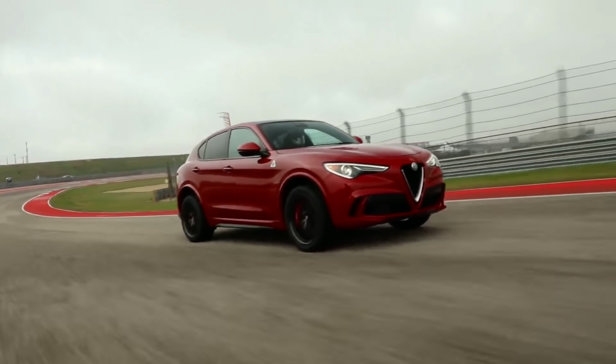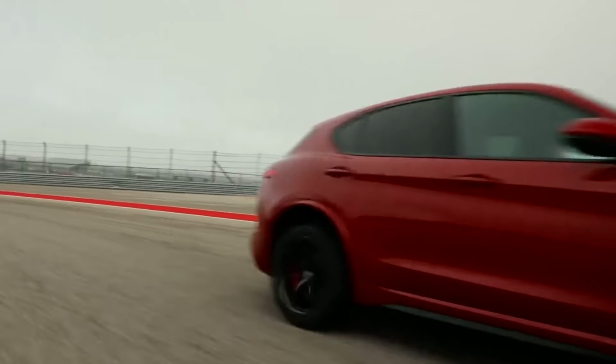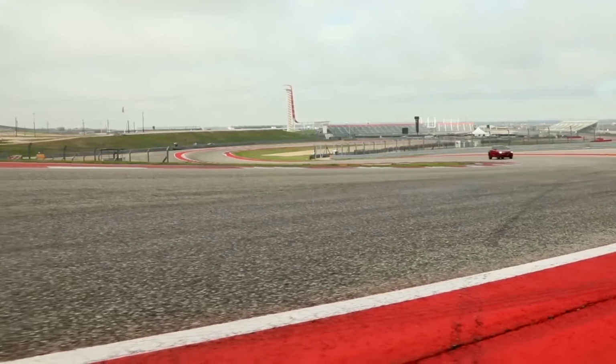Whoop, missed time to shift there. But there we go. Oh yeah, the paddles want you to just kind of pull them real quick.